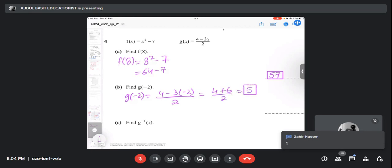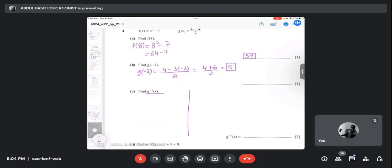Okay, g inverse of x, boys and girls, we know that there are 4 steps. The first step is let function equals y. I keep writing it again and again, so you should also write it again and again.